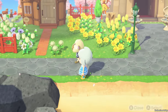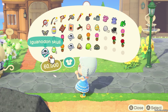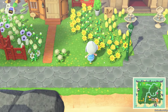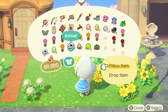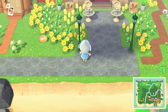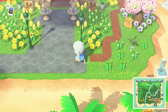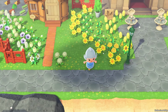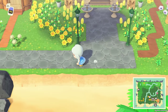But do we have any Diplodocus stuff? Spinotorso, amber, iguanodon skull. No, an amber might be a nice thing to have in the garden here. Let's see. What if we put one here? Place item. It kind of goes with the yellow. I kind of want to have this little display a bit. I'm not sure. No, I don't think it goes there. I don't know. We might find another place to put it. The amber is really pretty. And I'm thinking, you know what we could do is we could put it on a stump. Oh, let's do that.